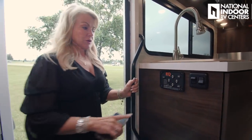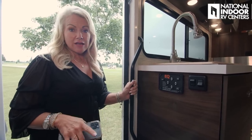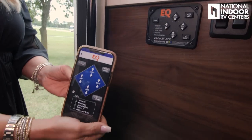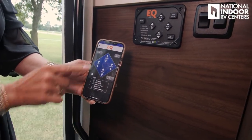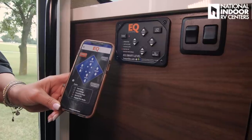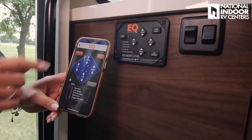Right when I walk in the door, we've got the EQ system. These are the optional hydraulic jacks. So you can do it from this panel here, or you can do it from your phone. So I've downloaded the app and I'm just gonna do it from my phone. So you're gonna hit the power button. So make sure your ignition is on and that you have engaged your park brake. Then you're gonna go ahead and hit auto level.